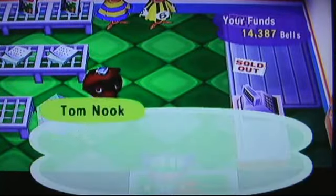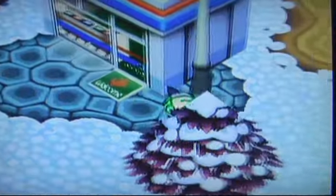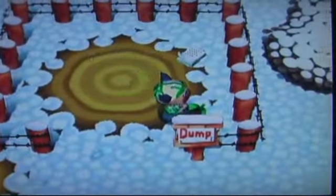You can buy umbrellas now. Oh wait, you always can. You always can buy umbrellas. Oh boy, so we're done with the store. There's not much of a change. They just doubled their stock, which is nice.